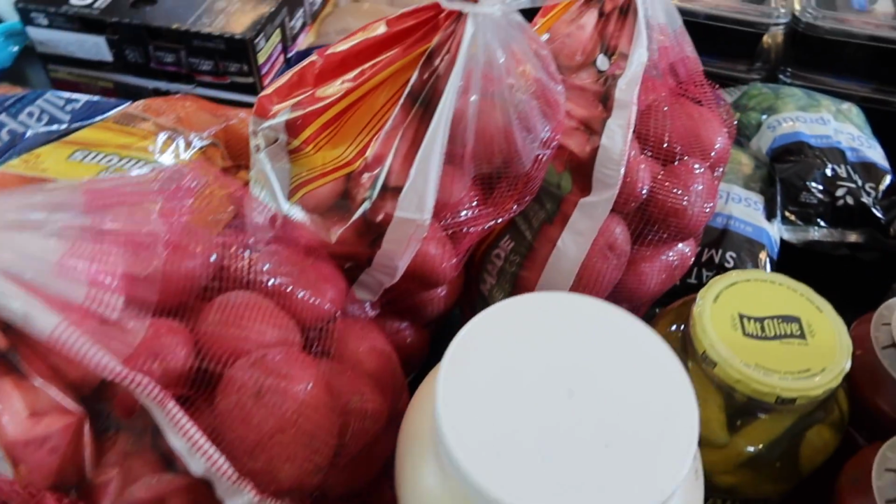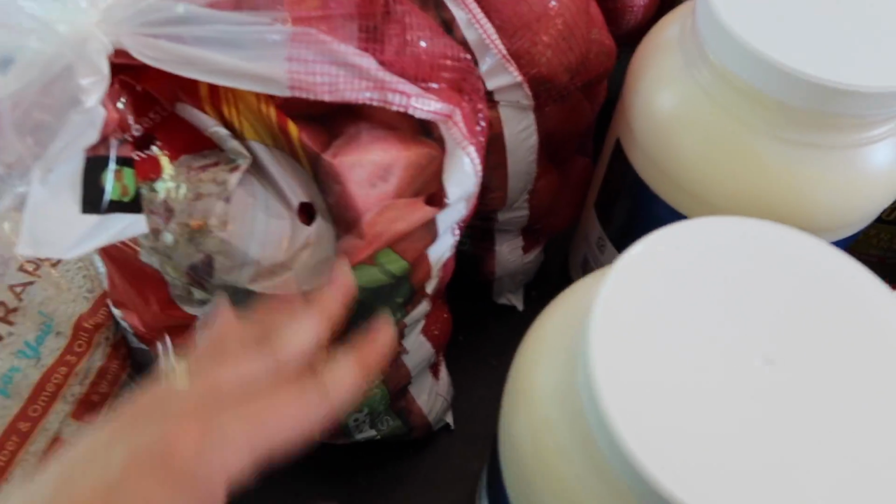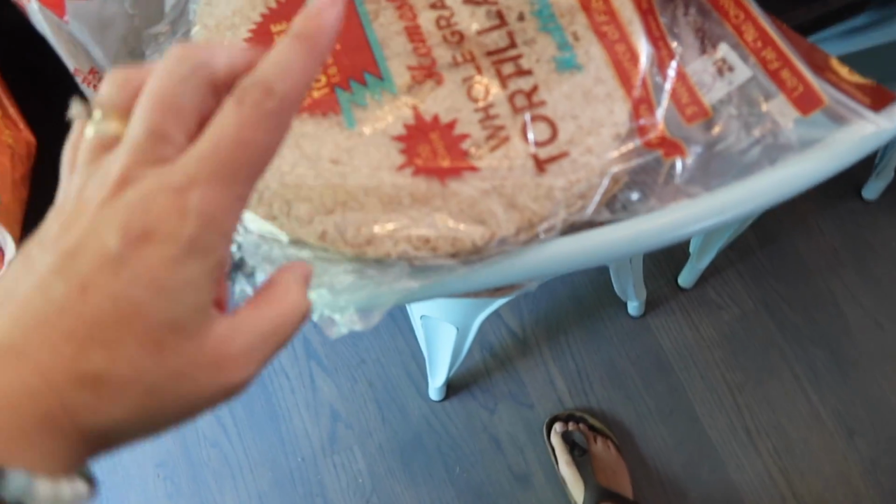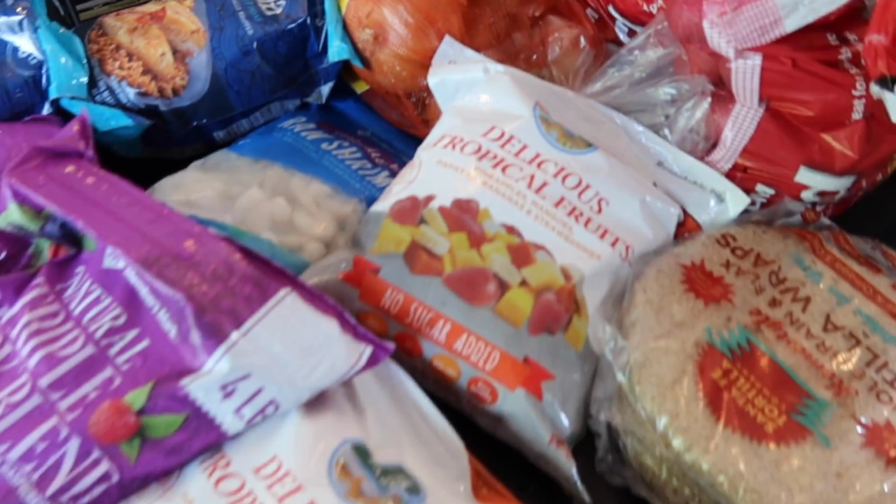4 bags of red potatoes. We do about 1 bag a week. We got 2 things of tortillas, and I actually ordered 5. They only gave me 2. So that's another thing I'm gonna have my kids check on. There's a bag of yellow onions. Couldn't find red onions. Hoping to find that later.